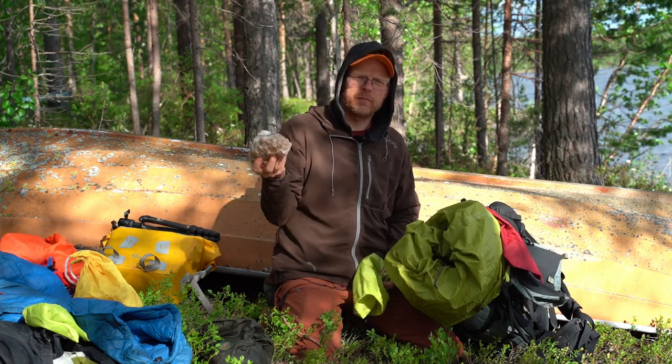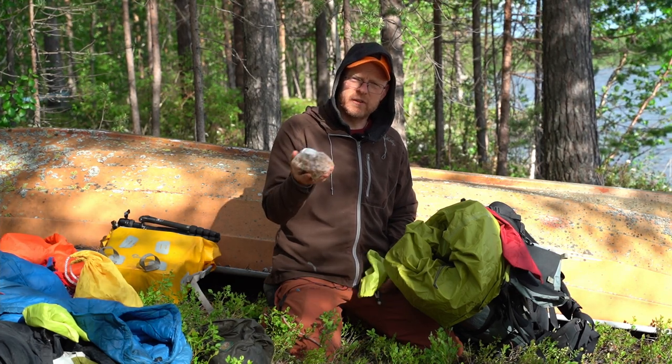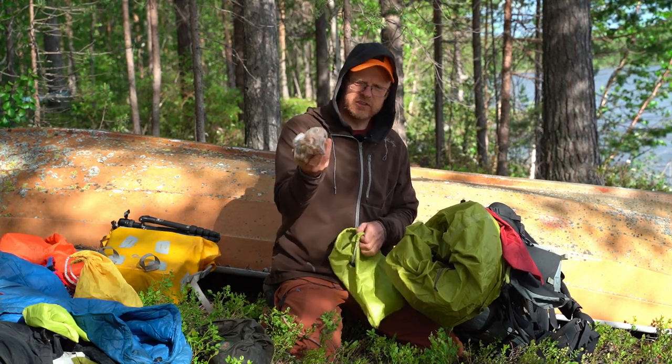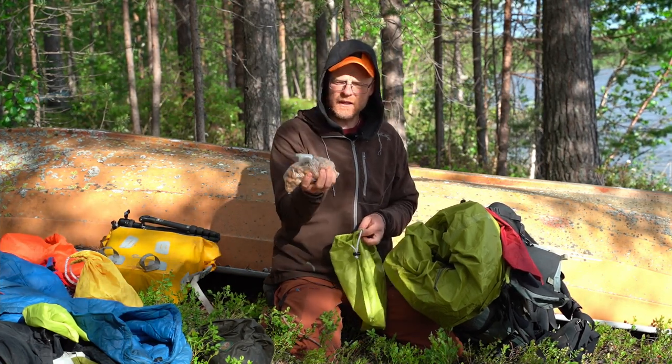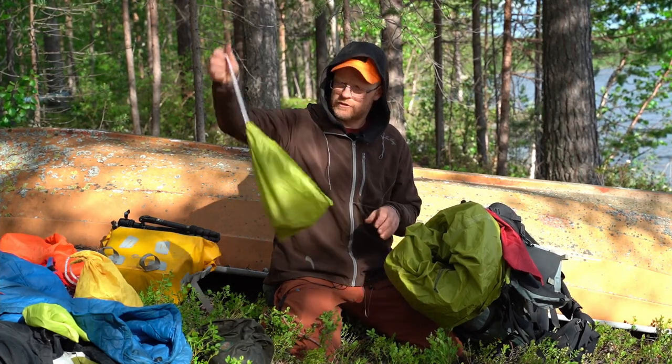Dog food. I had a dog with me, Annie. When I packed, I was in a hurry, so I just put in a lot of dog food because I think she needs a lot of food, but she just ate half of it. So next time, I will probably measure it and not carry so much.